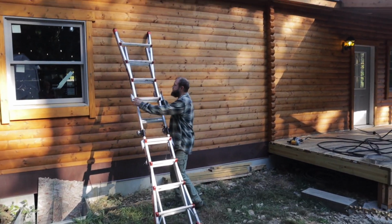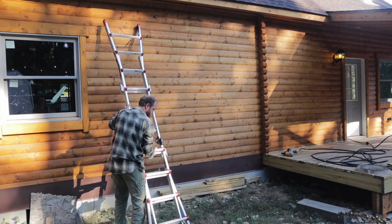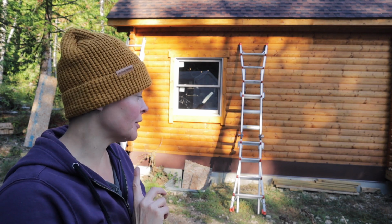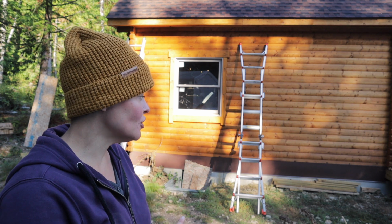Yay, you're here just in time to extend that one. I got the end cap all on the first gutter that'll go up here, but the first thing we have to do is put up the flashing that Ryan just cut.